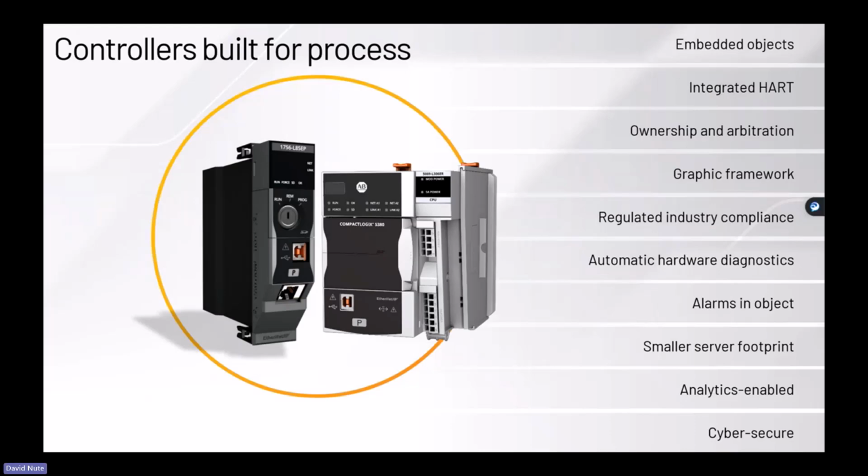The process controllers do have the embedded objects. We'll talk about that some in a little more detail. There's more than just embedded objects, but also integrated HART, that's mostly with the Flex 5000, and also the graphic framework. We'll give an update on that today. The graphic framework is in View SE, but it's all linked together with the process controller objects and a few other things.